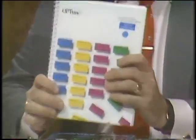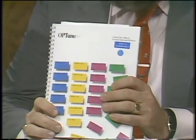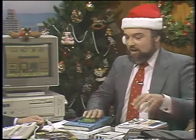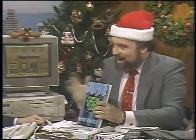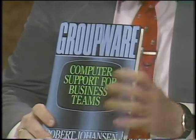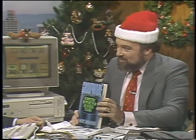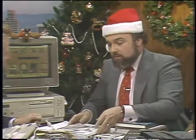I know you did a show earlier this season on disk utilities. Optune is going to give Peter Norton a run for his money in making your disk work faster. Groupware, the hot buzzword of 1988, and before it peters out in '89, get the book now. Robert Johansen of the Institute for the Future, for a mere $30, has written the authoritative description of Groupware, which really is going to be important in the future.